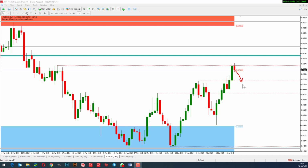I'm expecting price to pull back into the 67200 strong area. And when price pulls back, we start looking for bullish evidence all the way to the 68400, or even all the way to 69200 price zones. So on NZUSD, I'm expecting the market to pull back a bit into the 67200 area, which has become a strong demand area in this asset.